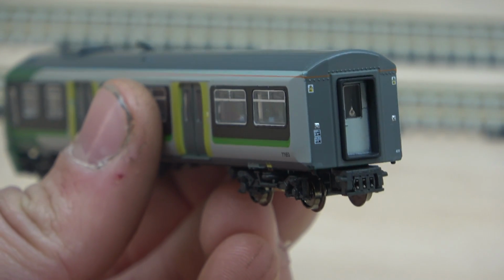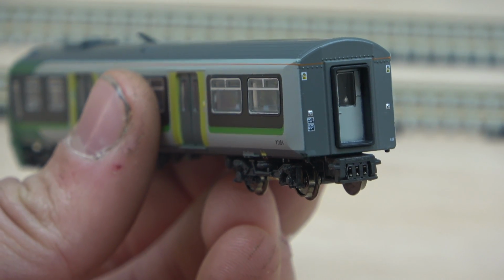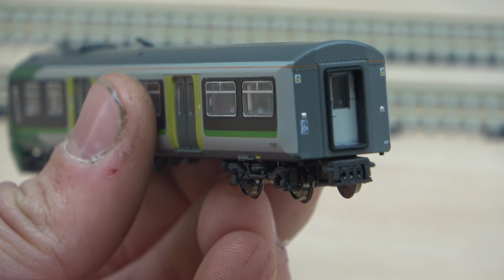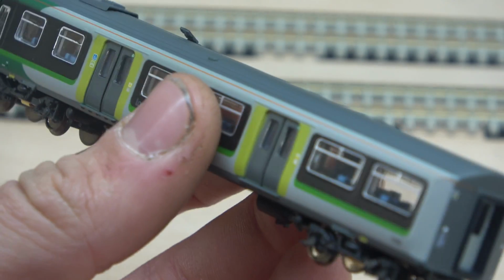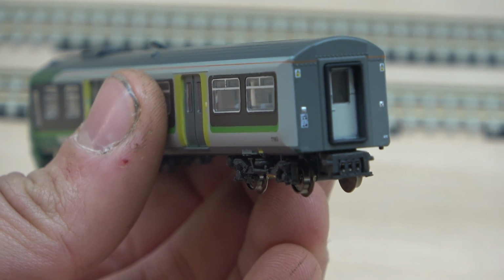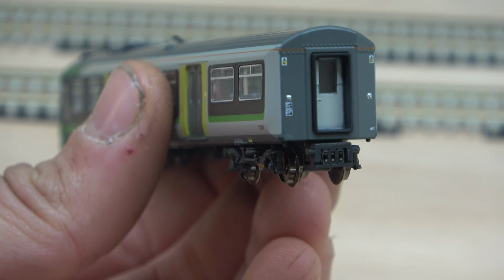Not only is that good for expense, because if you look at the Farish 350s or the Dapol 220s, they require 3 decoders to DCC fit them. So only 1 decoder is a nice addition for that. It also means that you've got pickups throughout the entire train, and much like the Pendolinos, that will give it its optimal performance, as it shouldn't stall over any dead bits of track.